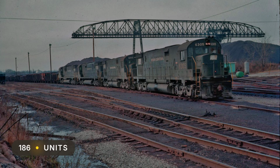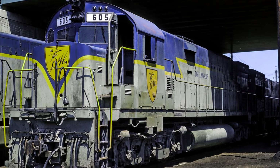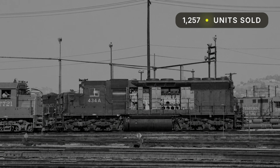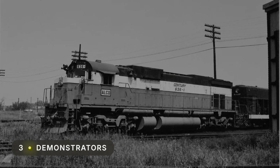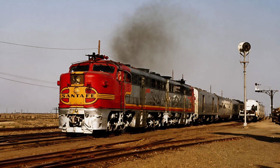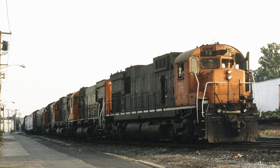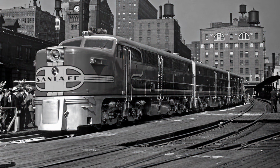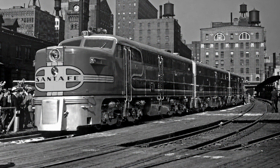The C628 sells 186 units between 1963 and 1968. EMD's SD40, introduced the same year, sells 1,257. 3 C636 demonstrators are built at a cost of approximately $5.5 million. During evaluation on the Santa Fe Railway, the same traction motor blower on demonstrator 636-2 fails on 3 of the 4 test runs. The railroad that ordered the first war bonnet PAS in 1946 passes.